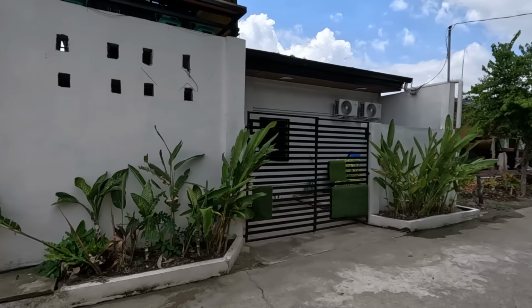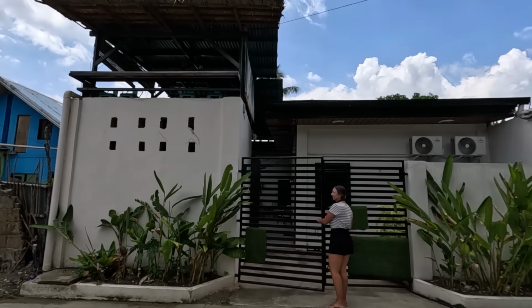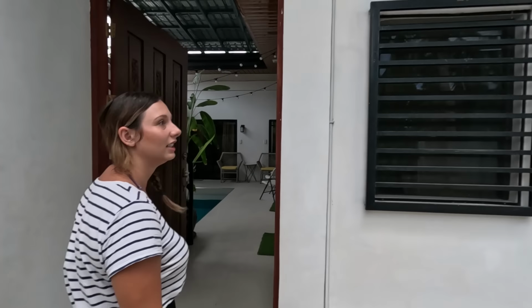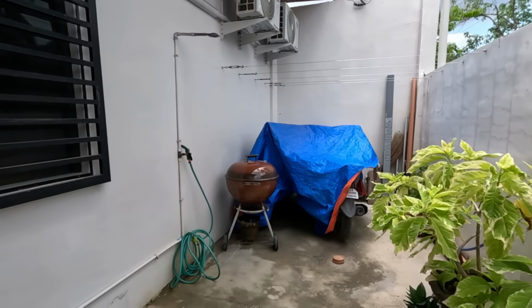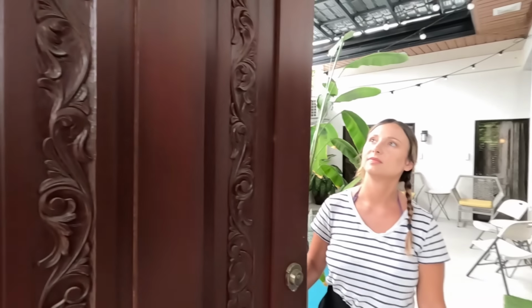So here you can see our place. It has a little upstairs deck, and then it is gated in. Pretty secure place. Not that we have felt we really need it to be that secure, but it is nice that it is. They have the gate, the bars in the windows just in case, and they want to keep the owner's scooters safe too. They do have a pretty large hand-carved wood door when you come in, which is nice.